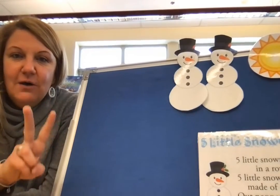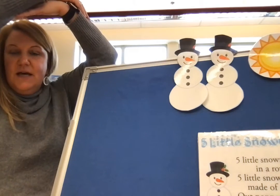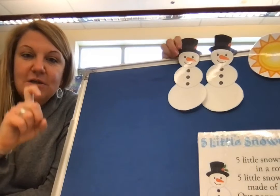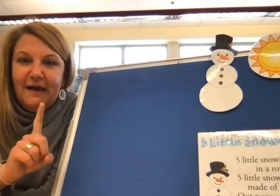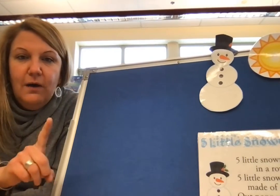2 little snowmen all made of snow. Out popped the sun and it shone all day. One little snowman melted away. 1 left. 1 little snowman all in a row.